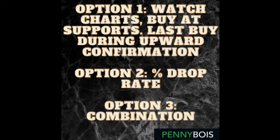The first way we went over is better for more advanced traders who have time and are able to follow the charts and know how to read indicators. The second way we went over, the drop percentage, is better for new traders or traders who work 9 to 5. It's the more hands-off, stress-free way of trading. And the third way, which is the combination, is kind of good for an in-between.